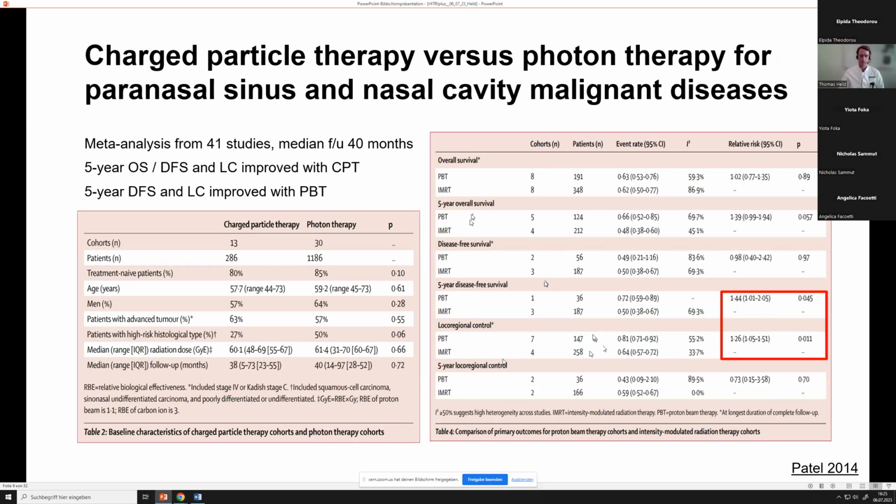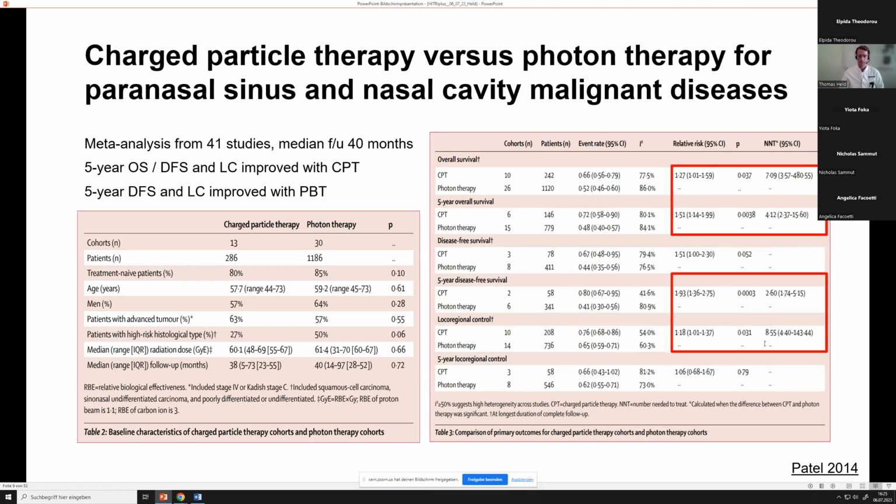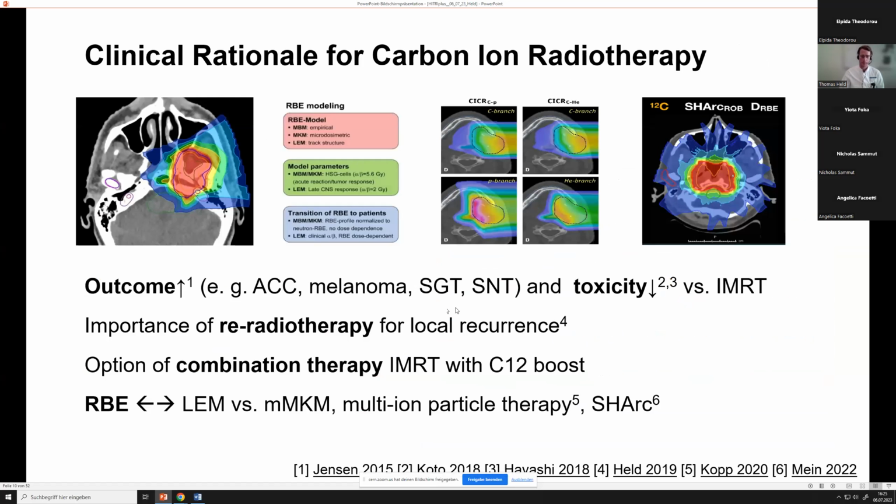So looking at the 5-year event rates, and this is in particular the case for heavy ion therapy, due to the steep dose gradients and also the increased biological effectiveness, more or less for all different histologies. This was a mixed meta-analysis with any histology. There could be shown a real clinical benefit for the patients.